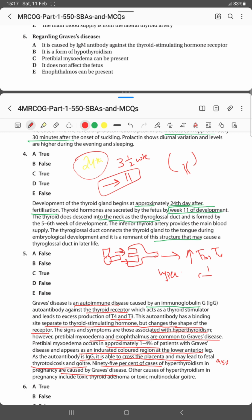Pretibial myxedema occurs in approximately 1 to 4% of cases of Graves disease and appears as an indurated, colored region at the lower anterior leg. As the autoantibody is IgG, it is able to cross the placenta and may lead to fetal thyrotoxicosis and goiter.